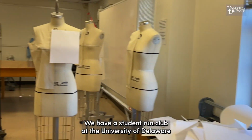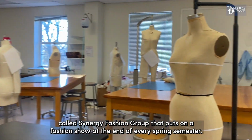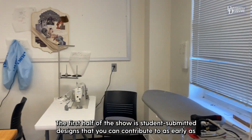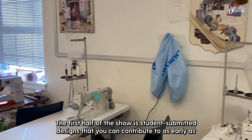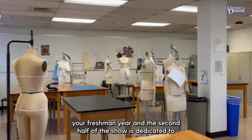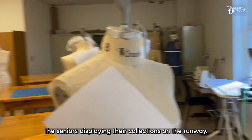We have a student-run club at the University of Delaware called Synergy Fashion Group that puts on a fashion show at the end of every spring semester. The first half of the show is student-submitted designs that you can contribute to as early as your freshman year, and the second half of the show is dedicated to the seniors displaying their collections on the runway.